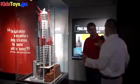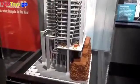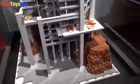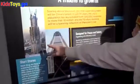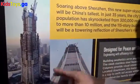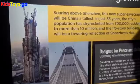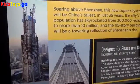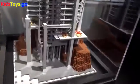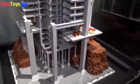Ping An, I thought, was an interesting building. As an architect, I follow what's being built around the world, and what drew me to this was this very picture here. This picture was captured off of Google Images, and to me, what it exemplified was the process of construction. I'm not really interested in the architecture or the design. I'm interested in the anatomy of how a building is put together.